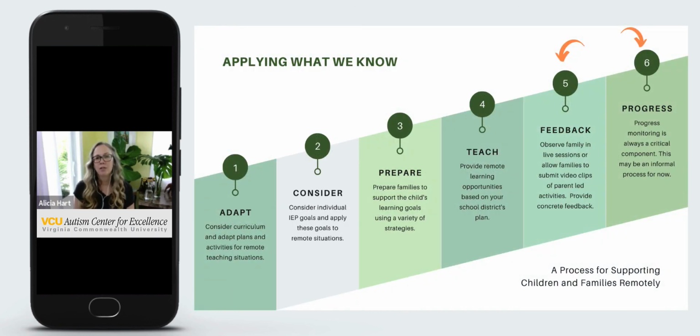So now that we've talked about all the different situations that we might have in terms of teaching or remote learning opportunities, let's just quickly go over feedback and progress monitoring, right? So feedback, just remember, it gives us a chance to observe the family, observe the child, see what's happening in the home, and provide some feedback and some guidance on how to maybe tweak some things, or what they can do next, what they can expect next.